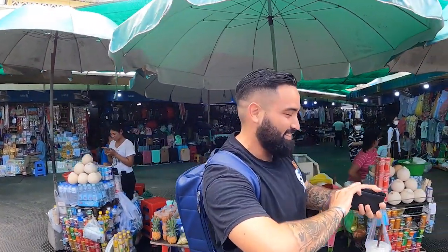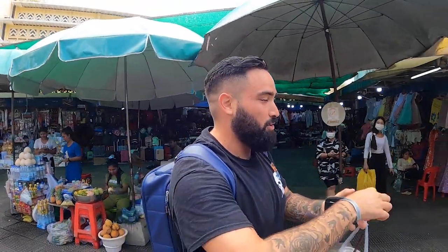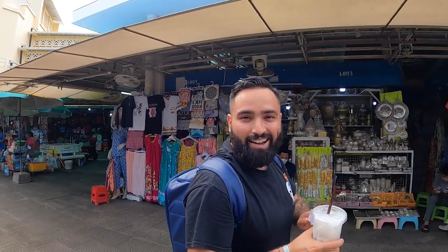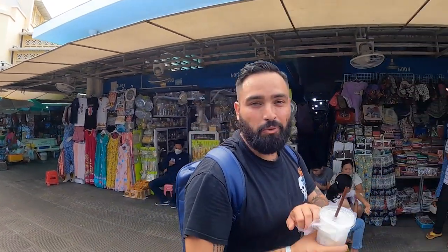What lovely ladies. I'm definitely glad we stopped there for coconut water. So the coconut water was actually another $1.20, but I left her with like $2.50. Why not? You gotta help the local economy and we gotta spend this 20 bucks.